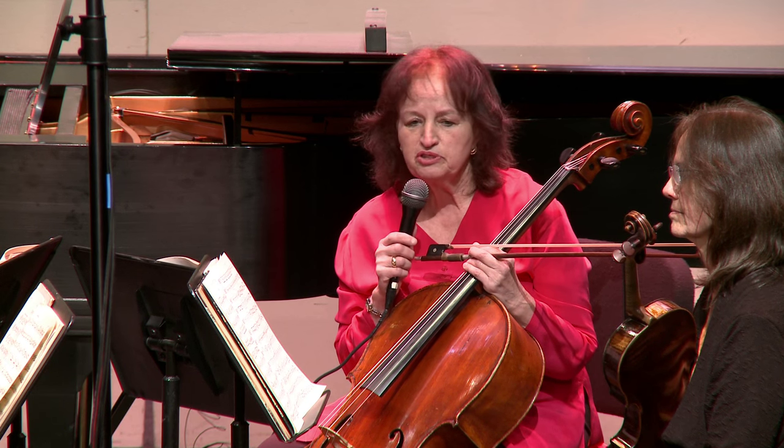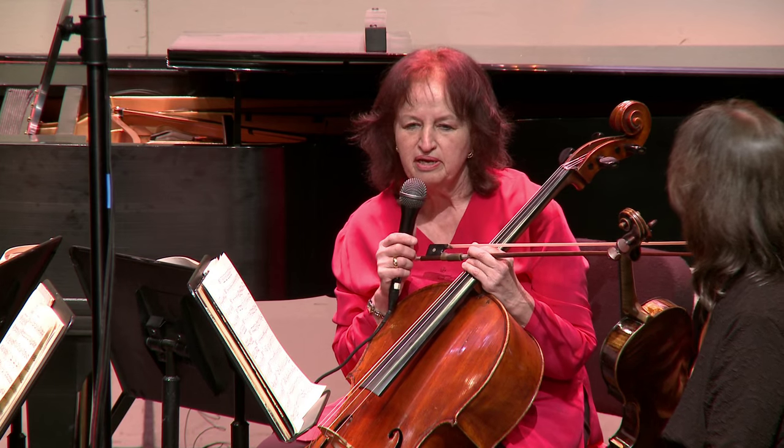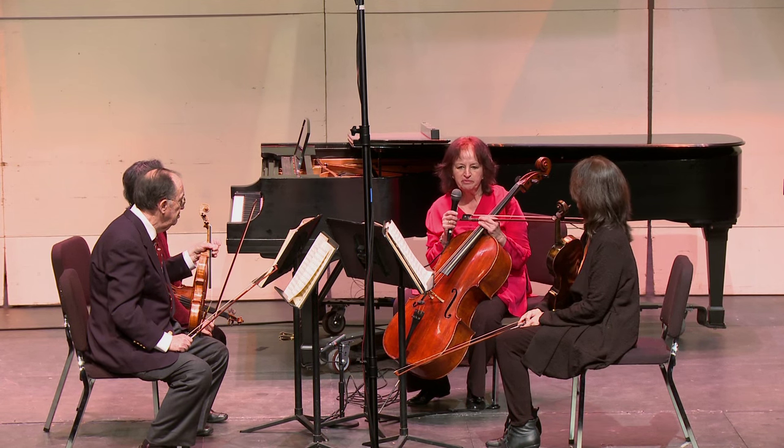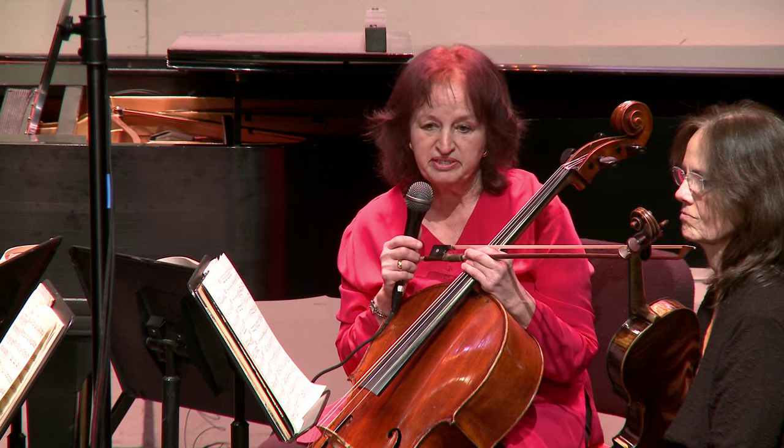And actually, he was thought to have written something like 83 string quartets. Now it's been reduced to about 63 or 64 string quartets, because some of the earlier pieces have been proven to be by composers other than Haydn. But that's still a heck of a lot of string quartets.